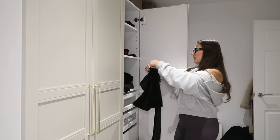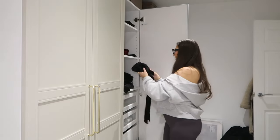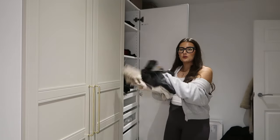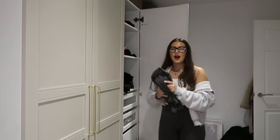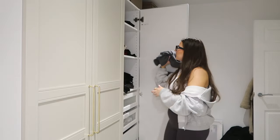Ironically, this is where a lot of my nice dresses and skirts go. It's a slightly strange place to keep them, but I don't know how else to store them. And also all of my skirts go in here. I just fold them nicely on the top. And also my thermals, which I wear when I get cold. Gonna shove them at the back because hopefully I won't be needing them.